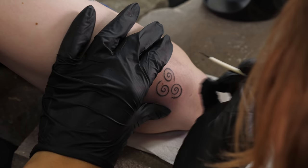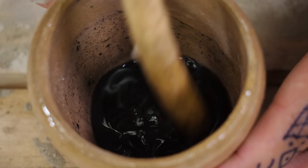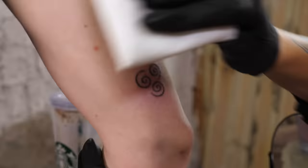It really depends on who's doing the actual tattooing. Decided on this symbol, which is the air symbol from Avatar: The Last Airbender. So in total, gathering all of the materials took about an hour. The actual process of doing the tattoo took about an hour.